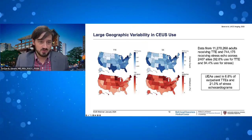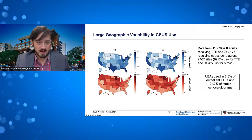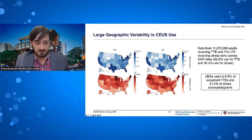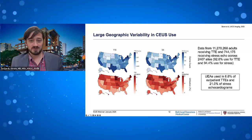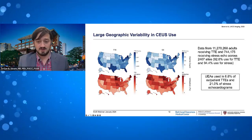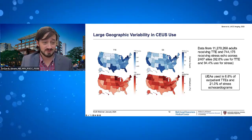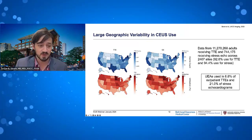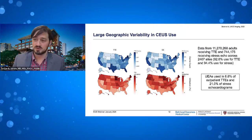I'll put that a little more finely here. On the left, you can see transthoracics. On the right, in the graphic, you can see stress echocardiograms. On the top is the use of transthoracic echoes on the left or the use of stress echoes on the right. The darker the color, the more they're using. So for example, New York and Texas and Florida are using a lot of transthoracic echoes. On the bottom, colored in red, is the proportion of those transthoracics or stress echoes in which contrast was used. So here you can see that, for example, while Texas is using a lot of transthoracic echoes, overall their rates of utilization for contrast are way lower than a state like Minnesota or a state like Maine. So there's a huge variability across the country in how much we use this.